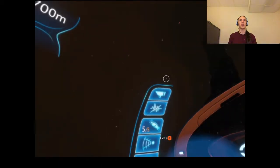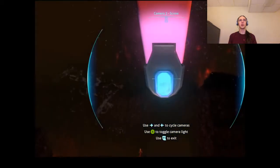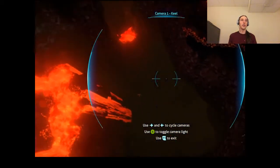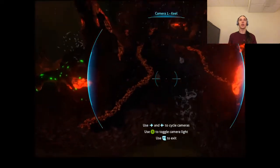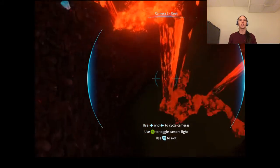Alright, I'm gonna just go back to doing what I was doing. Is this my bottom camera? Nope, that's my top camera. Okay, there we go. Bottom camera, right. Oh. Oh! There! That! That is what I want. That giant, just huge gaping hole. Hold on, this is exactly what I'm looking for.